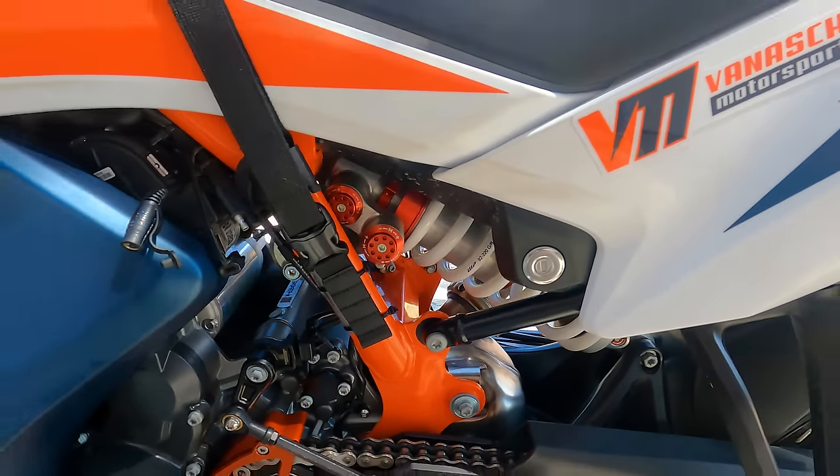Temperature gauge, ride mode, ABS mode, traction control mode, indication for heated grips, so that's nice to have, and a gear position indicator, tachometer, and speedometer, and then dummy lights on the side. Now you can go in here to the menus and change a lot of this stuff if you want. It also has connectivity for your phone and navigation, which I'm not showing now.